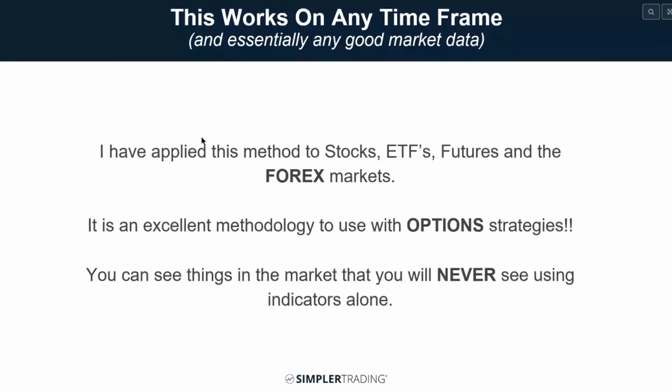It's an excellent methodology to use with option strategies, because that's what I think 80% of everybody in the trading rooms that I'm in are using, options. And also, you can see things in the market that you'll never see using indicators alone. So, for example, on that chart that I just showed you in IBB, there was nothing via indicators that would have shown you that specific price zone. But this work does show you that.